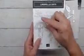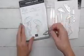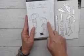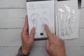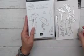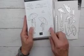So one umbrella die is going to cover both umbrella shapes. You could mix and match some colors here. You could do designer series paper. One of my favorite techniques is just to stamp this umbrella in a dark color on designer series paper and then cut it out. And then you've got a designer series paper umbrella. That's one of my favorite techniques.